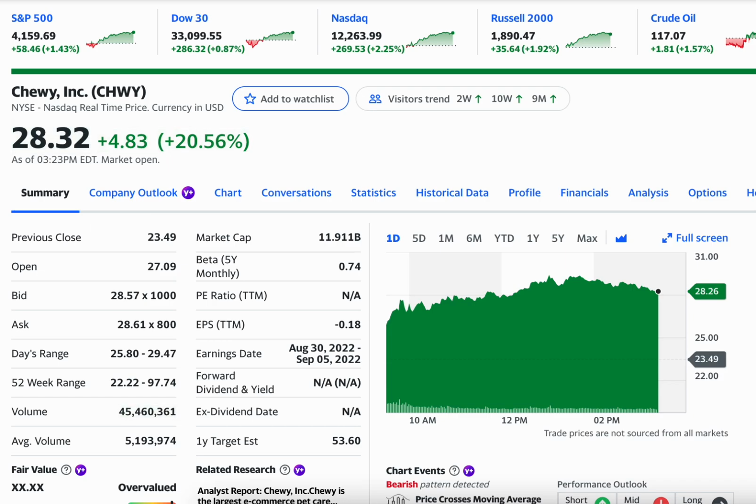Right now on your screen we are looking at the stock price of Chewy Inc. and today the stock is up 20.58%, trading at $28.33. So if you look at the graph, you can see that it's been a steady and slow increase throughout the course of the day.